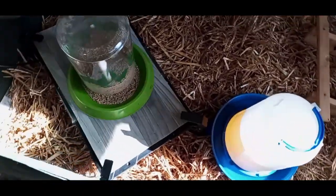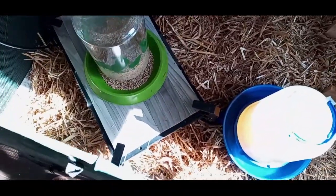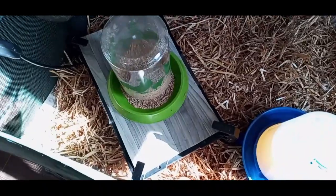And then what I also did is I had a scrap piece of linoleum, so I taped that to the top of that brooder so it doesn't get, you know, overly messy. I don't want to ruin it.